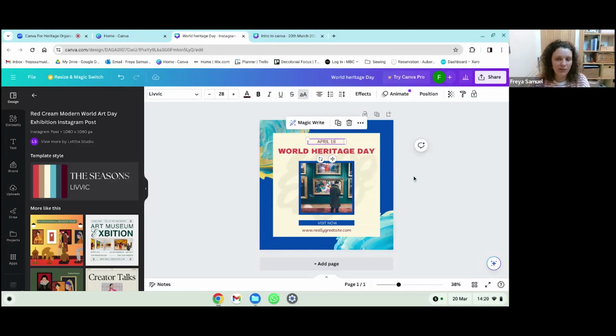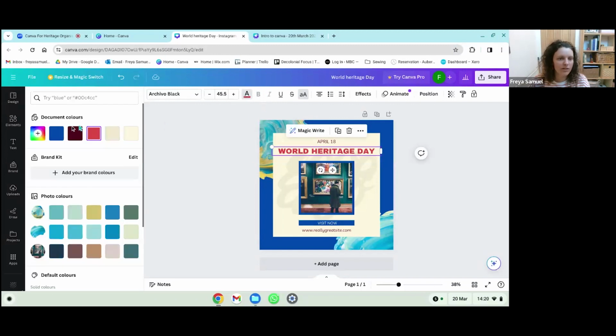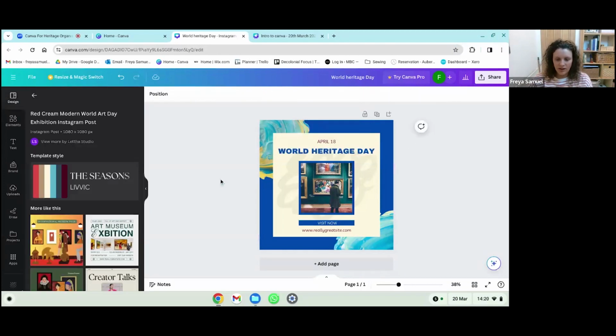But if you don't want to move things around, leave the text where it is and they will naturally be nice and centered and ready to use. I'm going to change the color of that World Heritage Day text as well, just by going into that colorful A and choosing any color from down the side there. So the next thing I'm going to do is, I think this sort of background squiggle makes it look a little bit messy. I don't really like it. So all you have to do is select that squiggle and click delete.